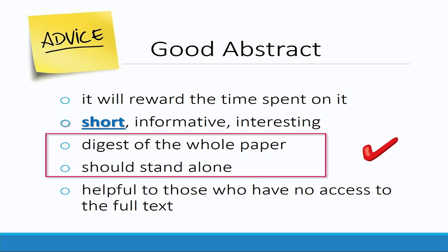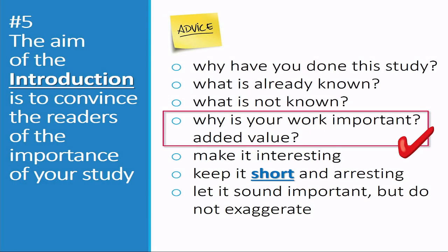Try to think of the abstract as the paper in a little format. So if you can read the abstract and understand everything that has been done, then you have done a good job. And it's also helpful to those who have no access to full text. So try really to think about how to produce a good abstract.